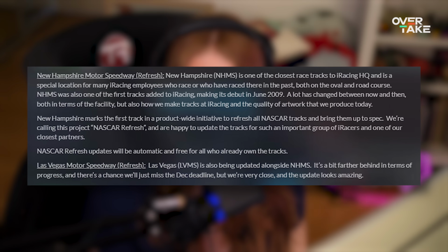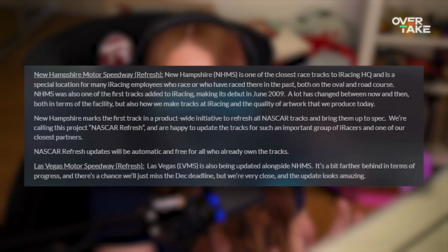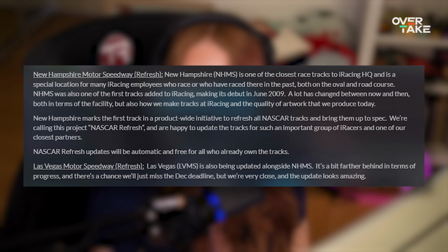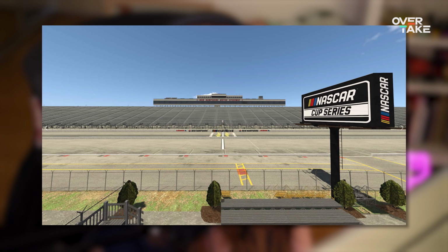New Hampshire Motor Speedway is also receiving a full refresh. It's free if you already own the track. This one's a bit wild. The road course goes outside the track for New Hampshire. I'm sure it'll look great. This one was scanned back in 2009 or even earlier. So a really cool refresh there.